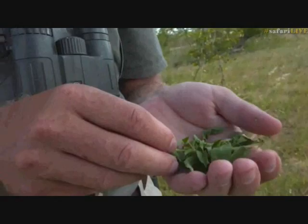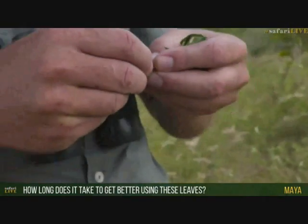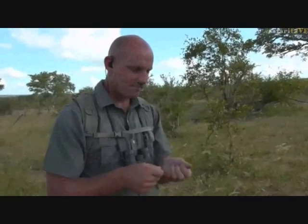Now Maya, you've asked me how long does it take to get better using these leaves. Maya, to stop my nose from running happens almost immediately. This tannin that is in these leaves is very, very good at binding mucus and holding it nice and tight and to stop running. So it's actually very good. It worked almost immediately. I can breathe now without too much trouble.